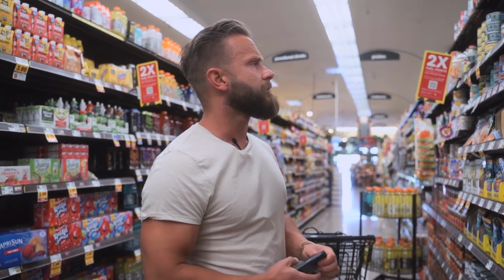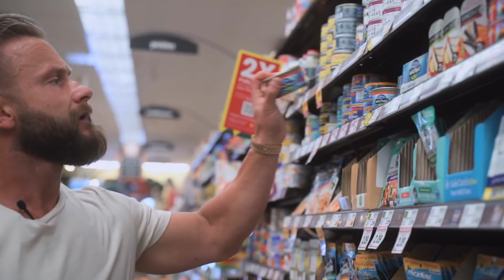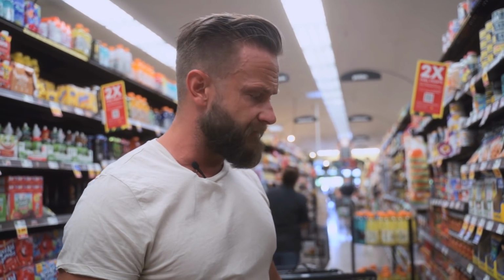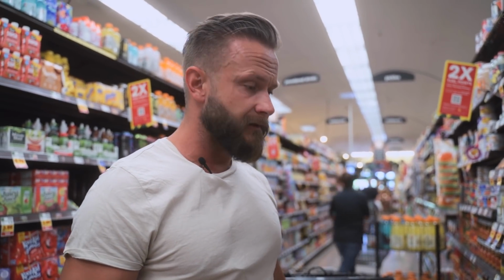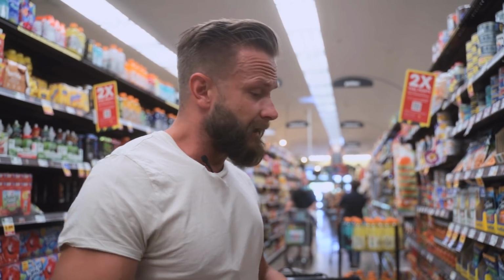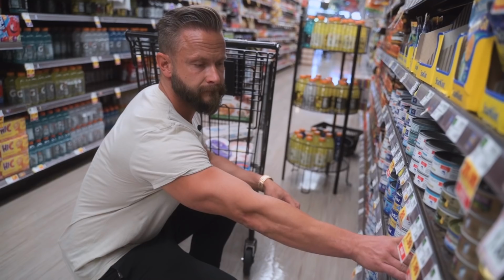All right, we're gonna look for some tuna. This one's really hard. Normally I would definitely pick a more expensive brand here, since I don't like the way some of these brands are fishing tuna. So for moral and ethical reasons, I have a hard time buying some of these brands, but you know, if we're shopping on a budget, I guess that's what we'll do today.